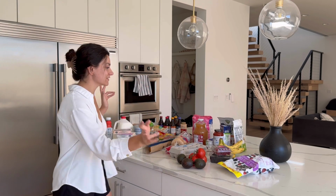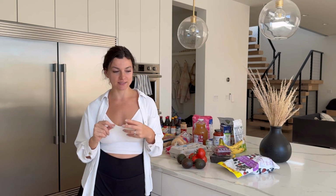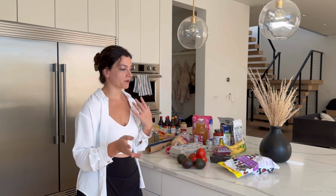Okay, so this is everything I bought today. I didn't go grocery shopping this week at all, so this is a pretty large grocery run, which is why I really wanted to leave the kids with my sister, because they usually sit in the cart and I usually only need a few things, but the cart was packed this time, so there's just no way.